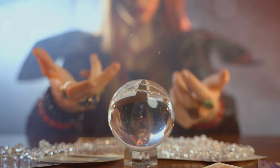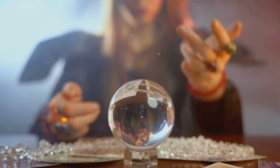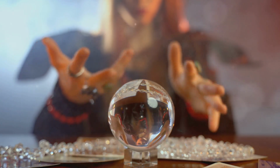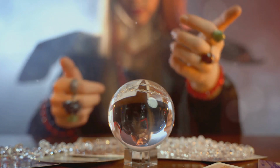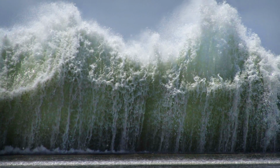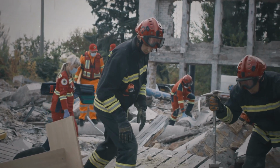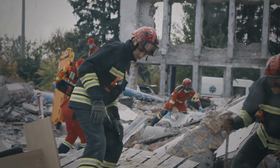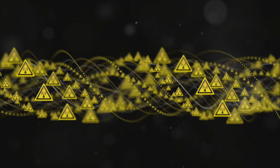Well, strap in, because we're about to take a trip to the fascinating world of geological fortune-telling. This isn't about crystal balls or tarot cards. It's about science and technology working together to predict natural events. For earthquakes, the news is mixed. While we can't predict them days in advance, we do have systems that can give us a crucial few seconds to prepare. The good news is that we do have early warning systems in place.